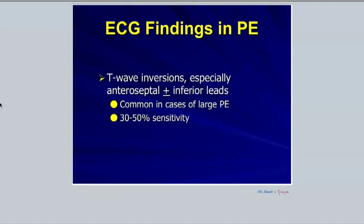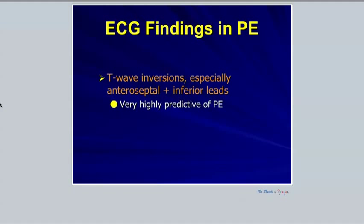T-wave inversions. So again, I'm going to mention that again. T-wave inversions are very common in PE, especially in those anteroseptal leads. That's relatively common. 30 to 50% of patients with large PEs will have T-wave inversions in the anteroseptal leads. That's just as common as sinus tachycardia. All right? And again, these are the bad PEs, not the tiny ones that we probably all walk around with, not the tiny one that I'm probably developing while I'm talking to you at this. Ouch! Oh, I just had another one. Not that one, but the ones that cause patients to be in extremis, or at least really short of breath and looking somewhat sick.